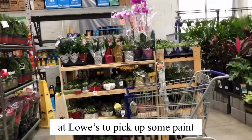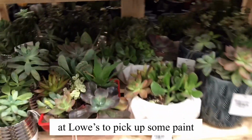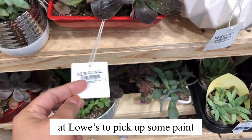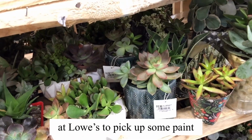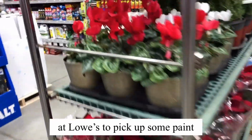So what's in here? This is cactus. Okay, I want to see how much their cactus are. So their cactus is $13 for this. $19. It's kind of expensive here. You guys, oh, this one is real.